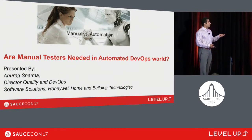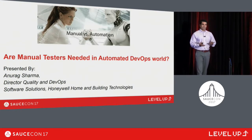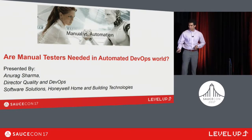The topic is, are manual testers needed in this automated DevOps world? It's a pretty contentious topic. I think everybody has an opinion on that. I'm going to give you my opinion. So let's carry on.